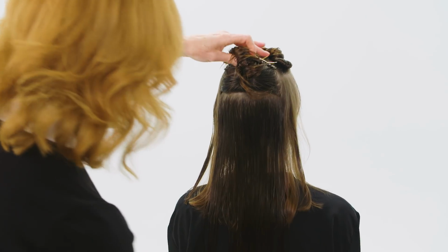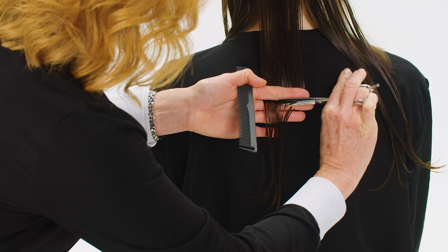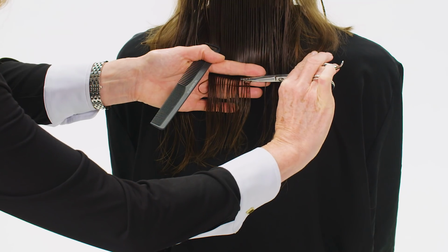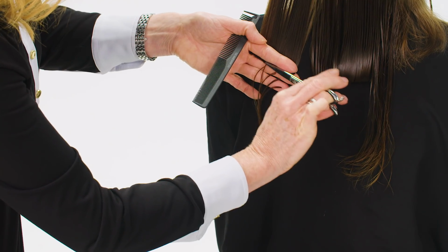Step 10. Switch back to the scissors on the back. Comb the remaining sections into the bob line, cutting square to the weight line. Step 11. Continue working upwards until you reach the bottom of the crown area. Step 12. Pull down the top 2 sections and start the layering.